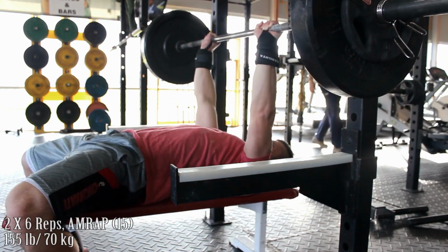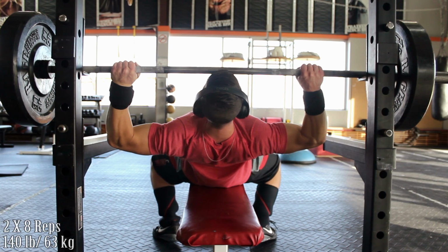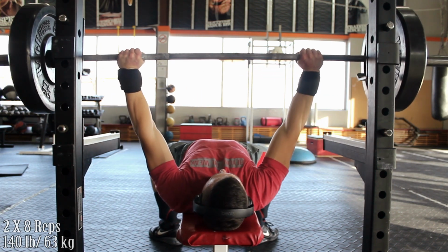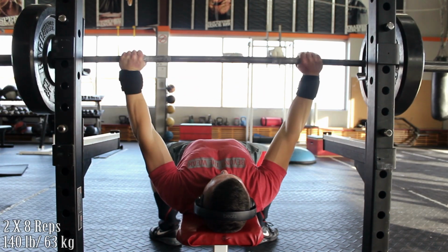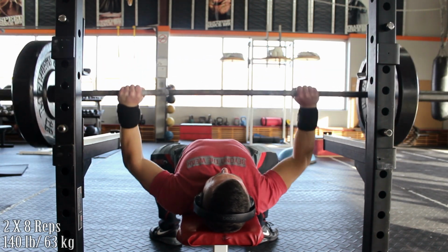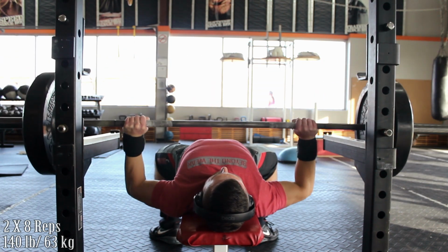So I finished up with the close grip bench, and then I moved into something similar to a Spoto press, but it's a rack press. So I set the pins to about, I tried to get as close to 4 inches off of my chest as I can. Now again, this is the point that I missed the rep. So we are doing some weak point training here, and it is something that I have to get used to. As you can see, I'm kind of all over the place. I really need to work on keeping my body tight throughout the entire movement, but it's something that I kind of just need to adjust to over time.